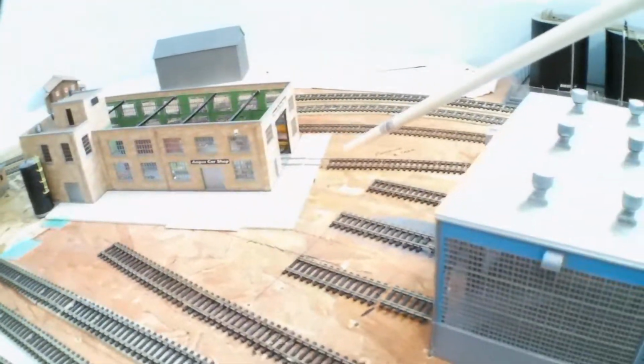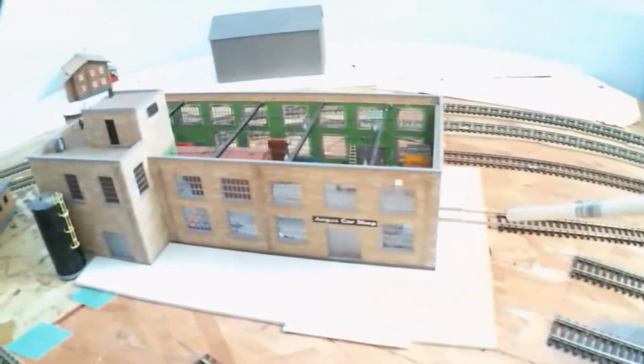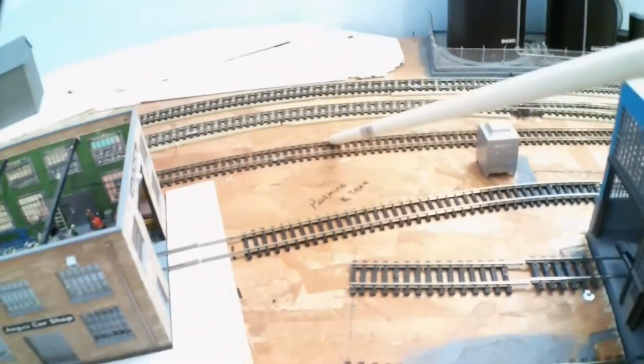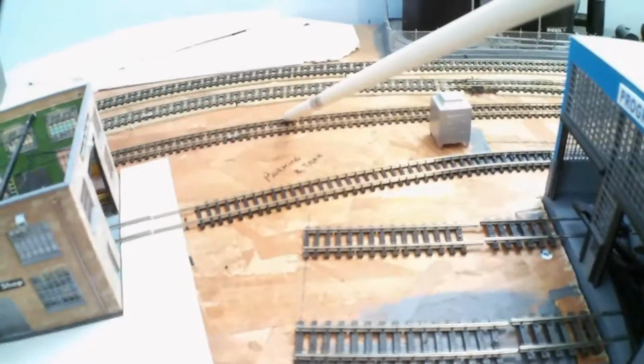Then it can go into the yard itself in here. In the back here is the car shop, and the car shop is where some work is done on the cars and so on, and the line right behind it is for locomotives ready to go or in storage, or it can be used as a caboose track if you're using a caboose.